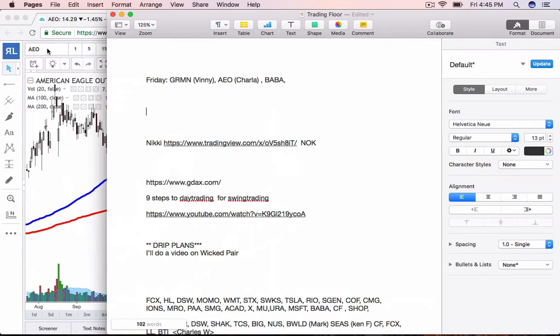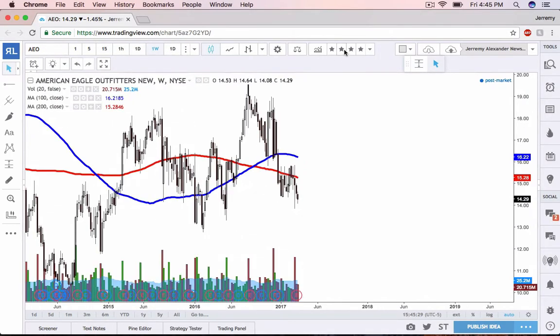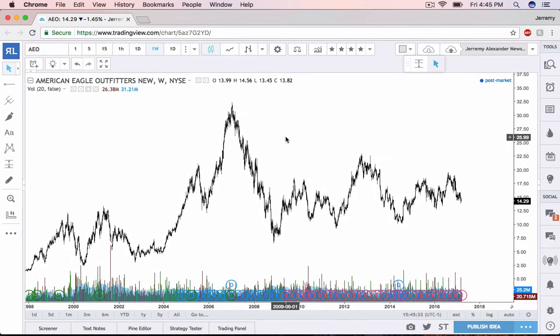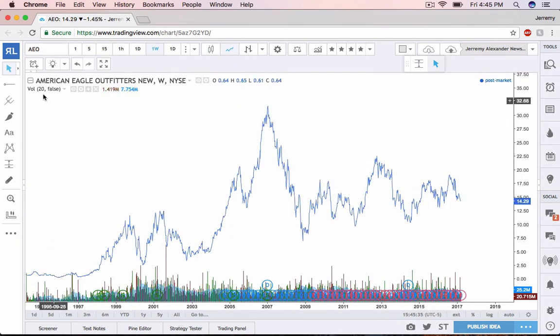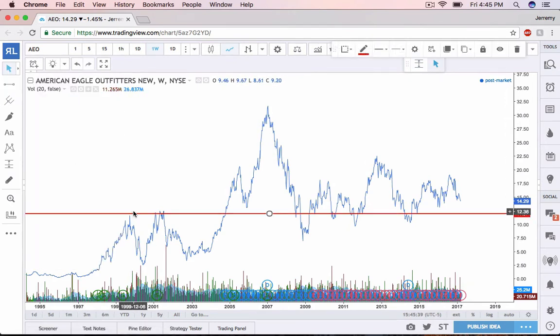Here's ticker symbol AEO. So Charlie, want to check out American Eagle Outfitters. This is an interesting stock, actually. The reason I'm pulling up AEO is a very, very choppy stock, meaning it doesn't really have any solid trend historically. You can see that, honestly, it is pretty sideways.